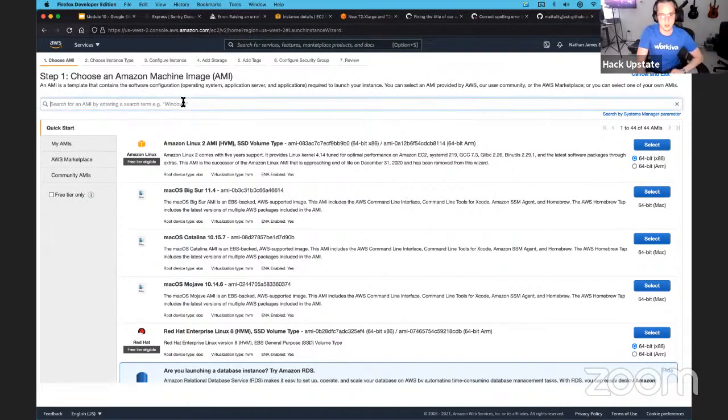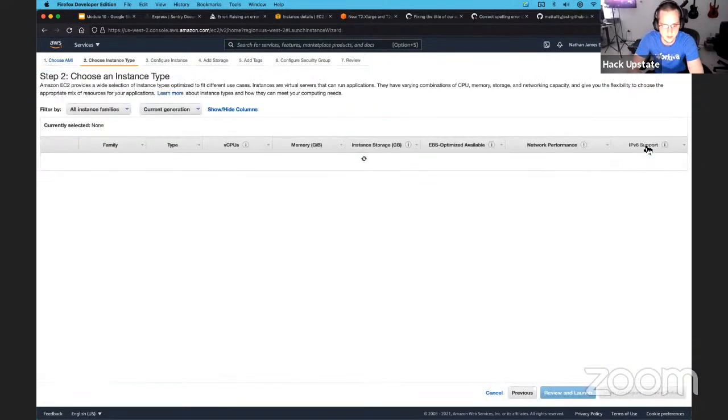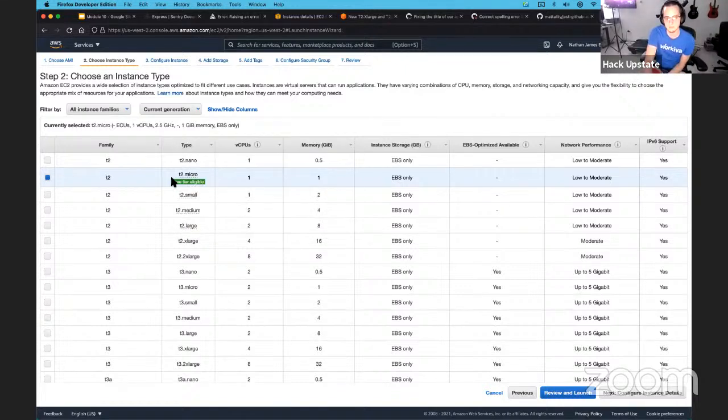So you could go in here, and my Linux distribution of choice is Ubuntu. So I could go in here, type Ubuntu, that's just what I want, and then select this server. And then on the next page, this is where you get to choose what kind of server you want. And AWS has this cool program where there's a free tier, kind of like Heroku has with the free dynos. And you can create some specific type.